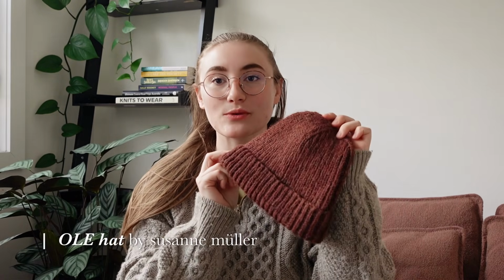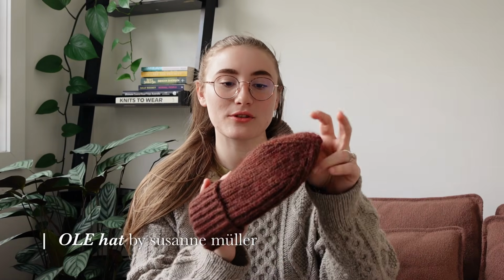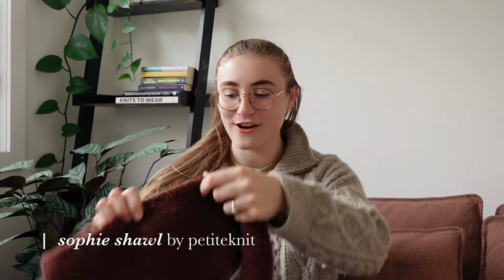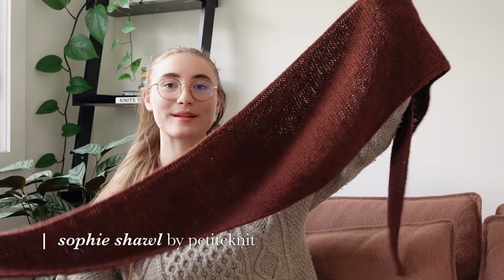So let's move on to some of my finished accessories. I showed you in the last podcast that I knit the Olay beanie by Susanne Müller in my Bendigo Woolen Mills alpaca yarn in this beautiful wine color, and that I was working on a Sophie shawl to match, and I have now finished my Sophie shawl. Here it is, so very beautiful.